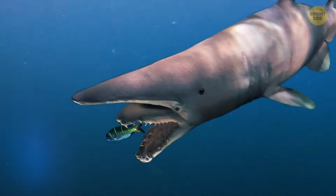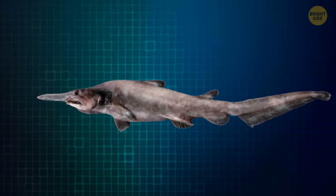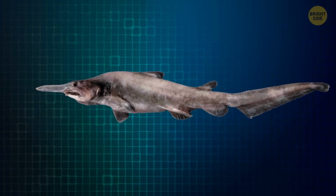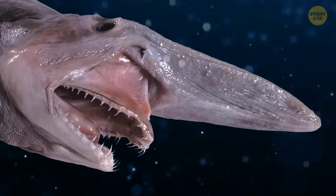Aside from their scary demeanor, what do scientists really know about the Goblin Shark? Well, not much, except that they can grow up to 18 feet in length. Looks like there's still a lot to learn about these guys, if you dare to.